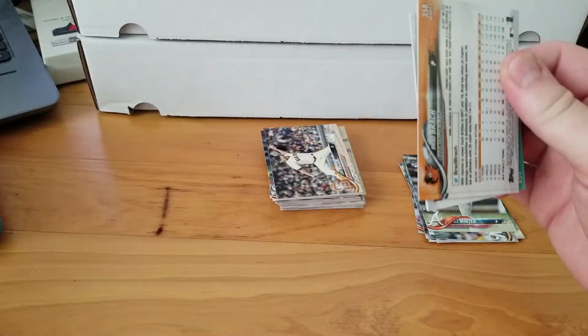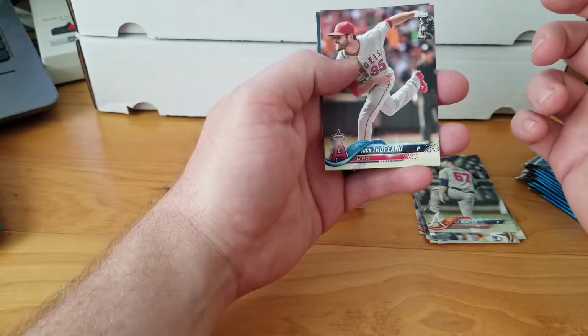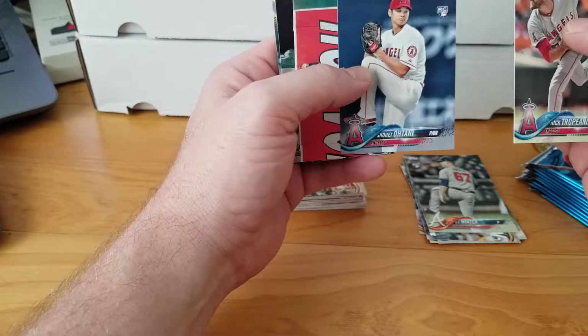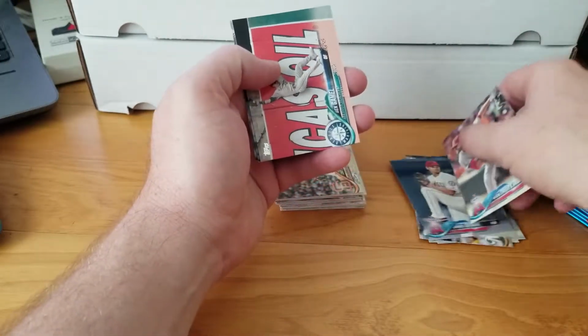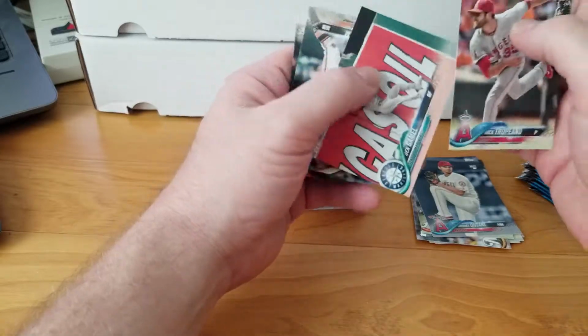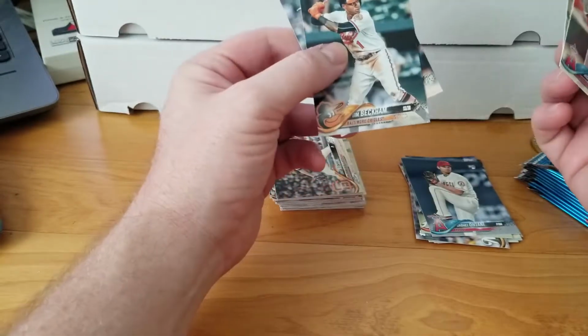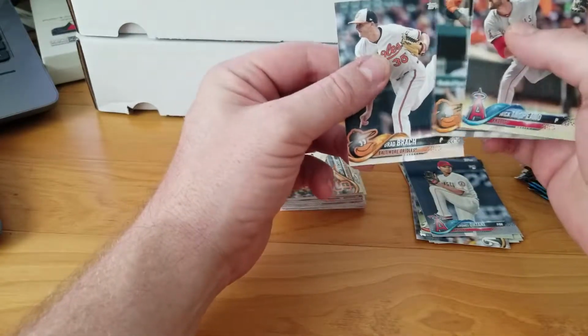Magic 8-ball or something action here. Let's go. Torpiano. There's an Ohtani rookie. Those are always nice. Thank you, Dollar Tree. Ben Gamel. Tim Beckham. And Brad Bratch.